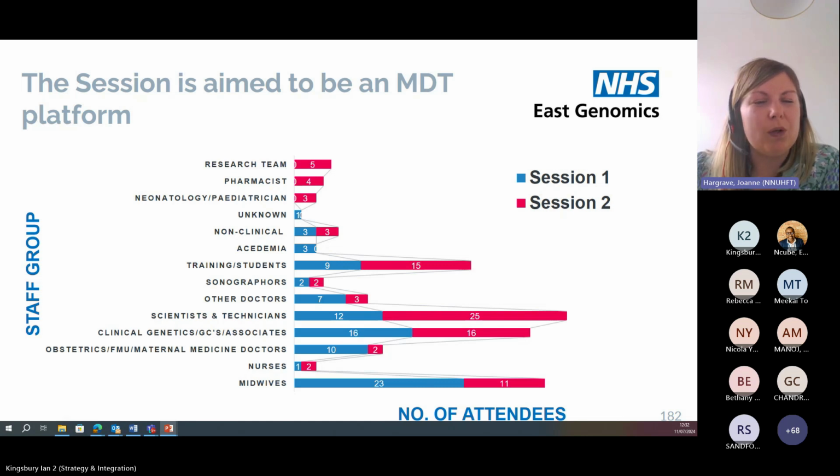What I am seeing is that there was a slight reduction in those nurses, midwives and obstetricians in the last session. And this is for them. This is for your obstetric fetal medicine teams. So we don't know whether it's a case of the interest in the topics or the level of information, or if it's just a case of capacity to attend these forums. And we do record them so that people can go back and review. But again, it's just a shout out to really get those people coming to these sessions.